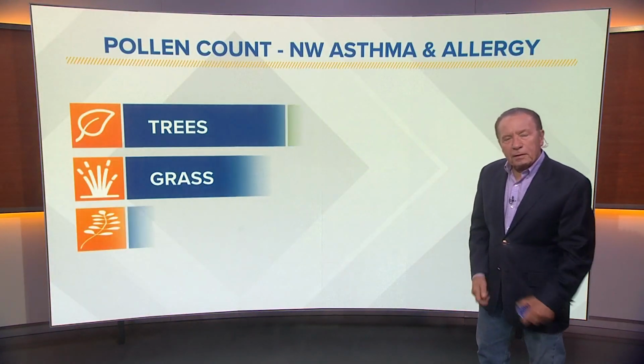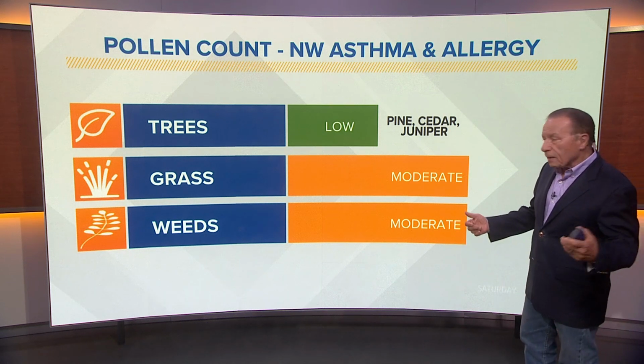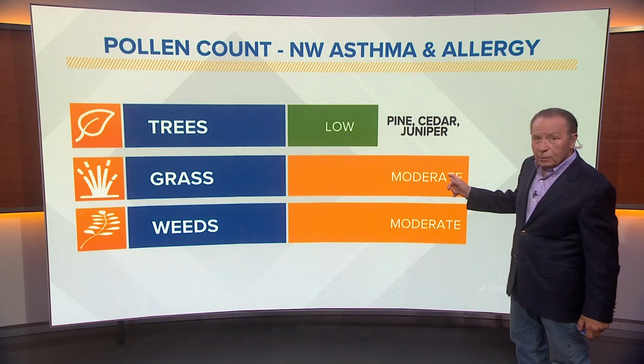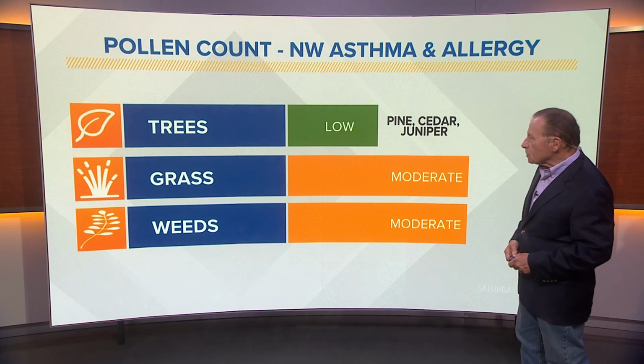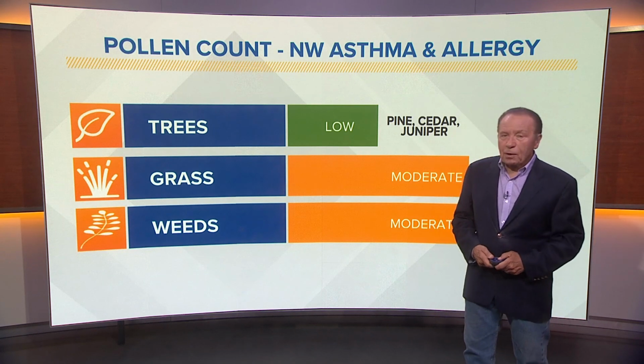Checking the pollen count from Northwest Asthma and Allergy yesterday, a little bit warmer temperatures. The pollen count stayed the same for trees in the low range and weeds in the moderate range, but grasses went from low to moderate between Wednesday and Thursday. So people who suffer from grass pollen allergies probably didn't have as good of a day as the day before.